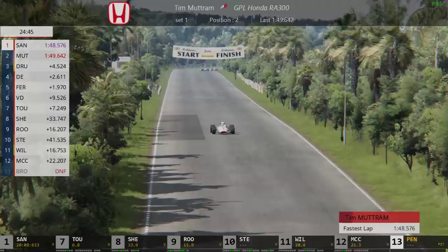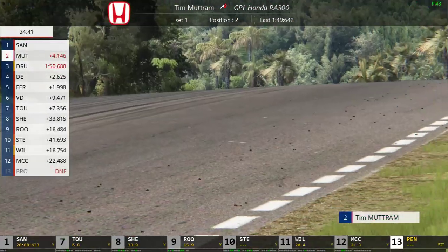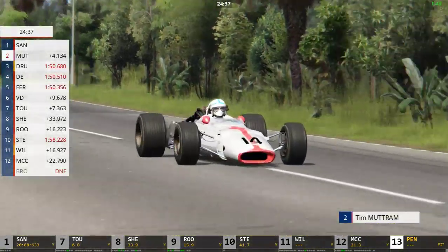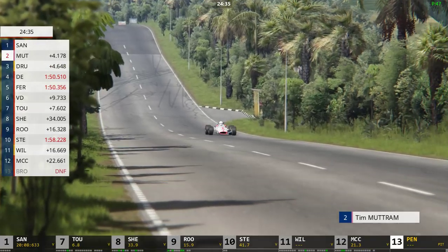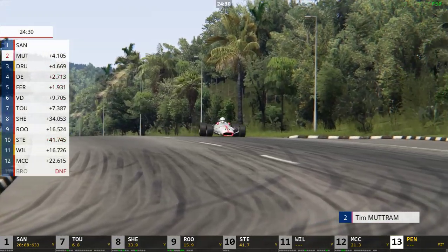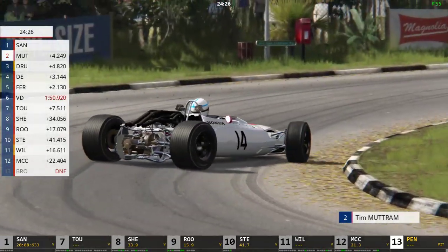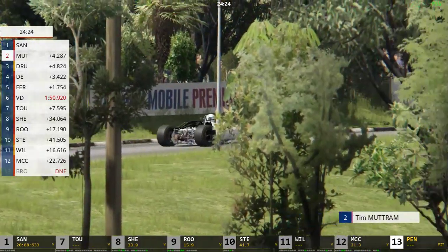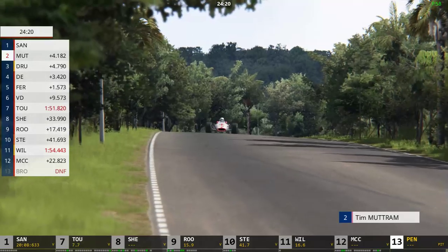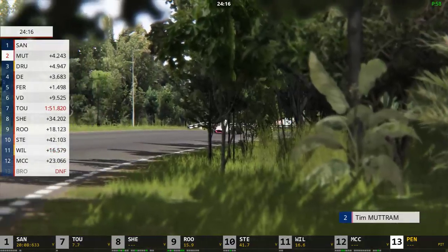Now let's have a look back at Tim Muttram, always a very entertaining driver to watch. He's in the Honda, which of course won its first outing at the 1967 Italian Grand Prix, and has no bias attributed to it in this race. Oh my word, look at that! Keeping the accelerator on almost the entire way around the hairpin. That's why Tim Muttram is my favourite driver to watch in this series. Utterly, utterly brilliant.